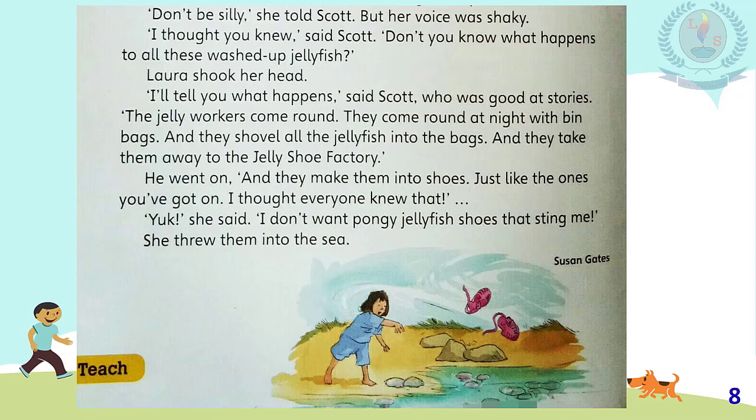Why did Laura throw her shoes in the sea? She threw them in the sea because she thought that jelly shoes were made of jellyfish that she really didn't like. My dear kids, do you know the meaning of pongy? It means stinky or with unpleasant smell.